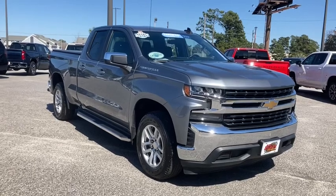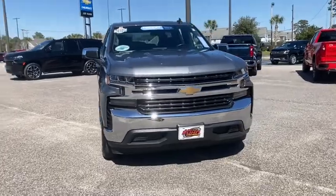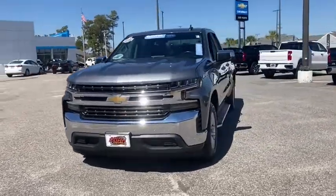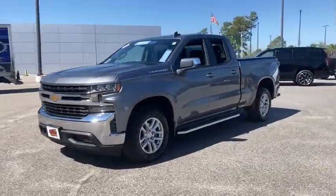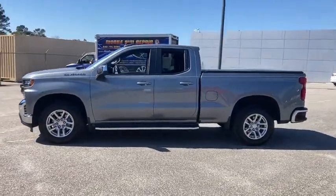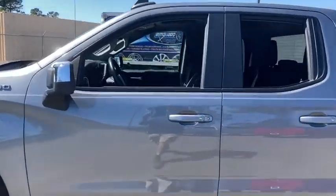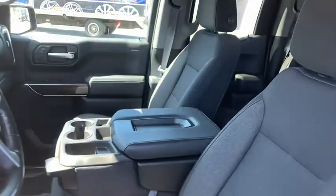Come test drive the 2019 Chevrolet Silverado 1500. The Chevy Silverado 1500 is the perfect combination of functionality, reliability, and technology. The impressive interior is simply another reason that the Chevy Silverado is a top choice among truck buyers. This vehicle has less than 30,000 miles.